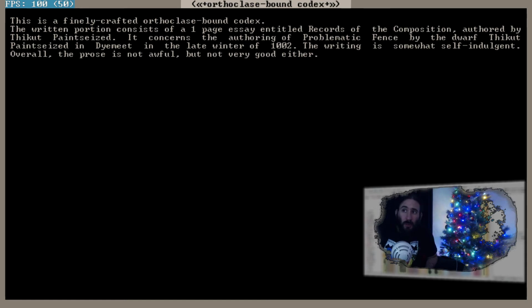The writing is somewhat self-indulgent. Overall, the prose is not awful, but not very good either. I imagine I can see where this has come from. His neighbour has put in a fence some time ago that's upset him. He's written a letter talking about it, saying, hey, can we get rid of this fence?